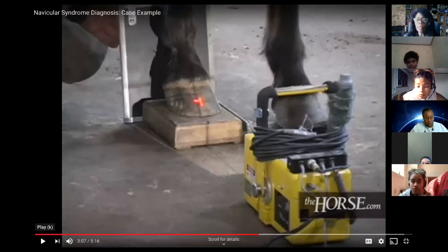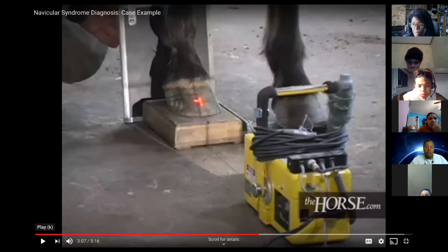Yes. So now they're going to pull the shoe and do what? Take an X-ray. They're going to take an X-ray of the foot. So he begins to know where to take the X-ray because the nerve blocking did resolve the lameness about 80%. Correct? You guys follow that? Everybody's following that?